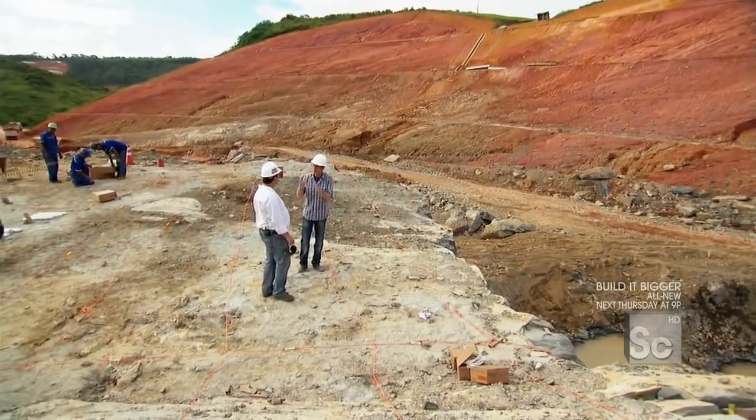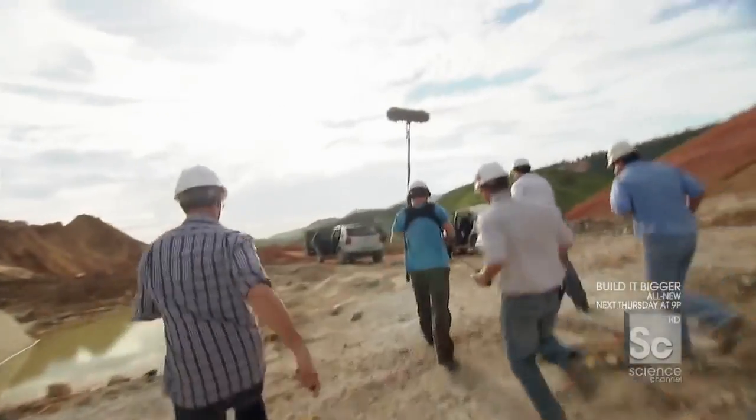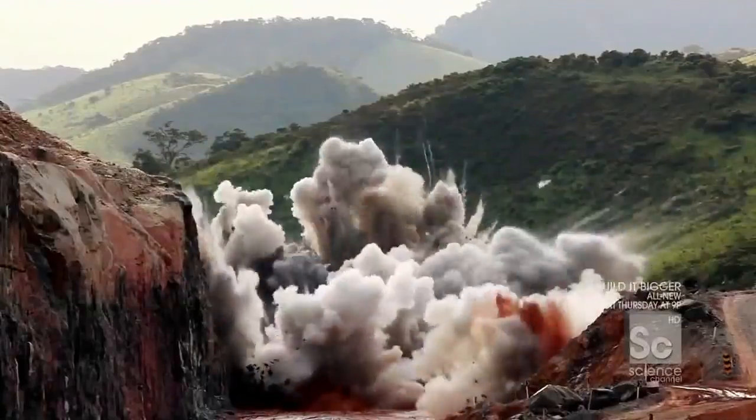Yes. We're not using a shovel to do it, are we? With all eyes on Rio. Come on, come on. Brazil is determined to keep the games from going black. OK, here we go. No stop signs. Let's go.